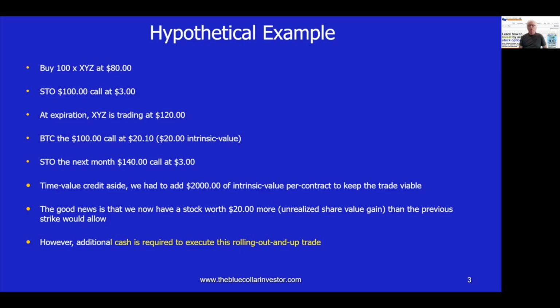And let's assume we close the trade right around 4 p.m. Eastern time on expiration Friday, so the time value will be close to zero. Let's call it 10 cents. So the total cost to buy to close that $100 strike with the stock trading at 120 would be $20.10. Now we go to sell the next month 140, again deep out of the money call for $3 in this hypothetical. Well, we have a time value credit because the time value was only 10 cents on the buy to close. But we do have to add $2,000 per contract of intrinsic value, $20 per share, to keep the trade viable.